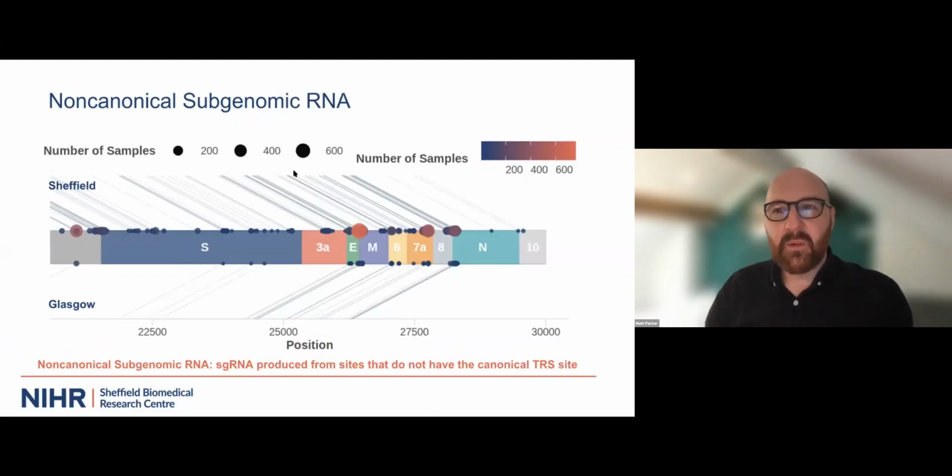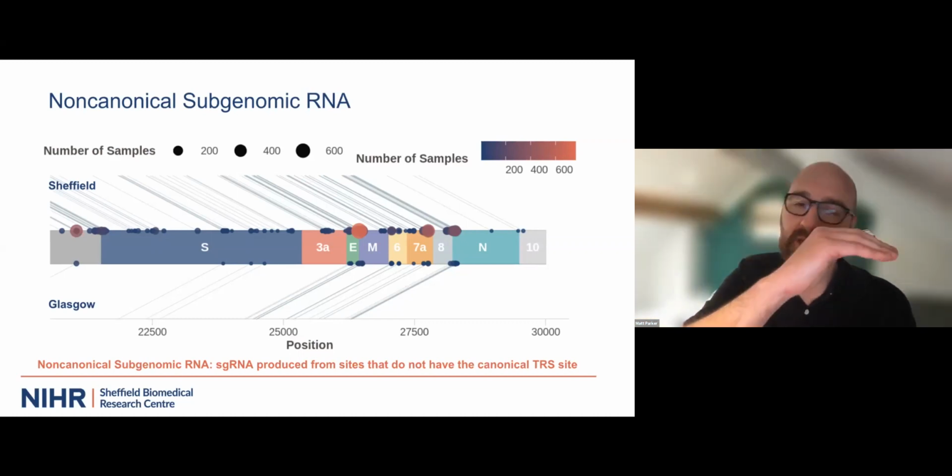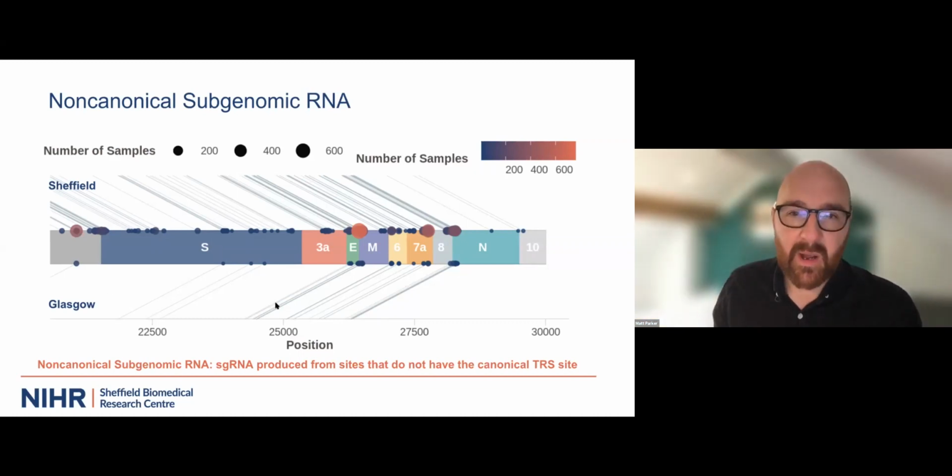First, I thought I'd explain what non-canonical subgenomic RNA is, and I think the definitions vary, but in our case, we define it as subgenomic RNAs that have leader, because they're the only ones we can detect from our sequencing data. They have leader, but they're not produced from a canonical TRS site. So there's no TRS site present at the point at which RDRP jumps from the body of the genome to the leader sequence. And so I've removed all the canonical subgenomic RNAs from this plot.